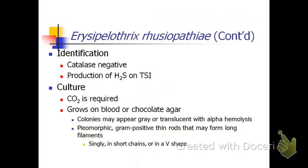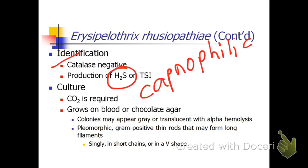They are primarily catalase negative. So you won't mistake it for Listeria, because Listeria is catalase positive, and then they could produce hydrogen sulfide on TSI, and in culture. And in culture, they would require carbon dioxide for growth. So this means that Erysipelothrix would primarily be a capnophilic organism since they would require CO2. They could grow in blood agar or in chocolate agar.